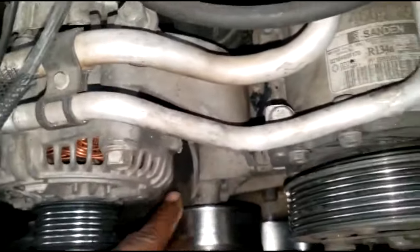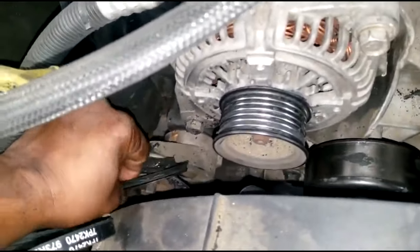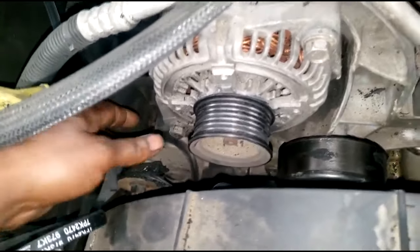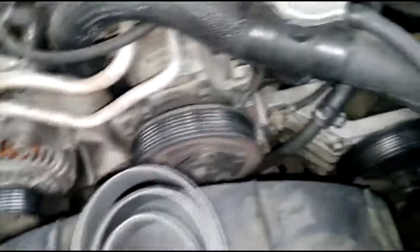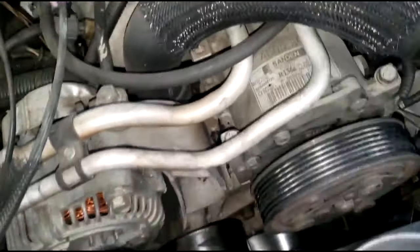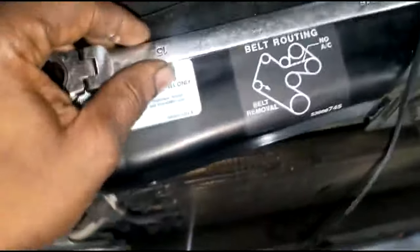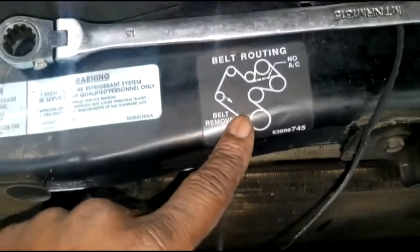Okay, here's the idler. It didn't come apart, but the tensioner shattered. The bearings just couldn't take it no more. Bearings overheated. It just came apart. This is fairly self-explanatory, guys. You can see how the tensioner bolts to the block, and how the pulley bolts to the block. I will be looking up the belt routing. Look at that. Okay, the belt routing right there. So I'm going to follow these instructions, and that should be fairly it.